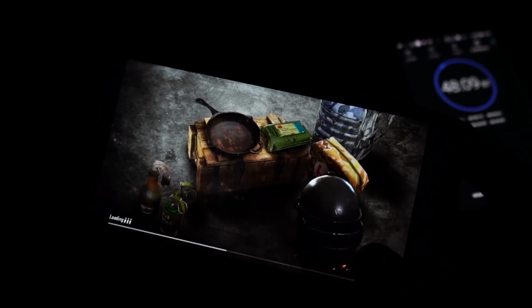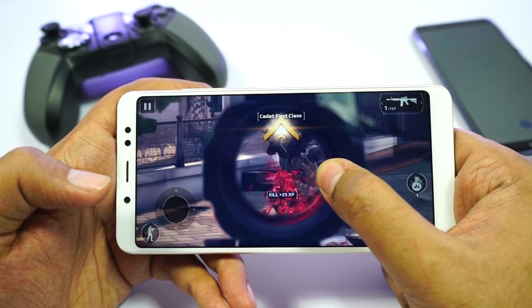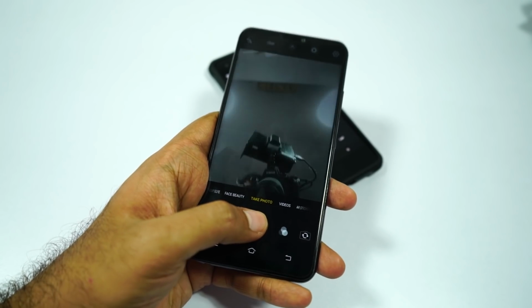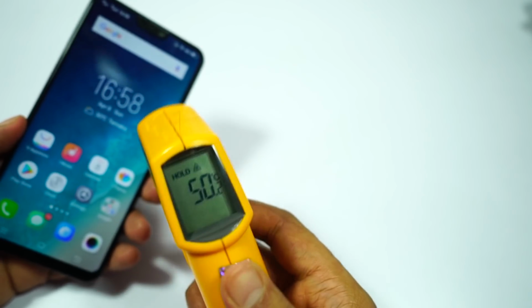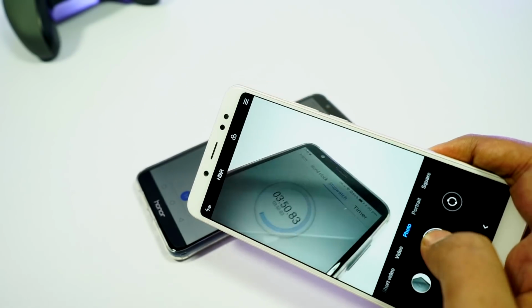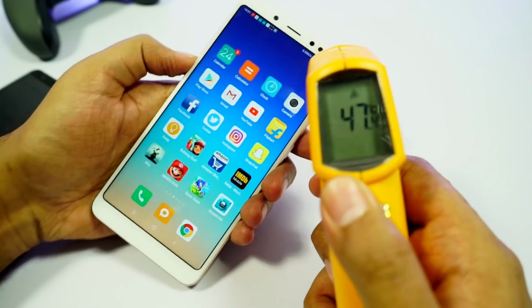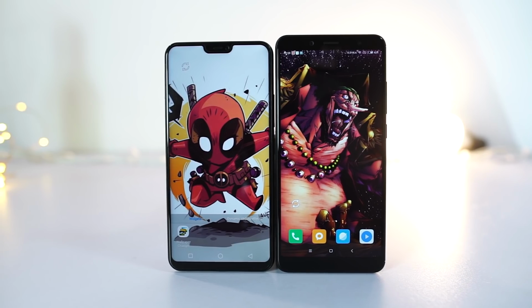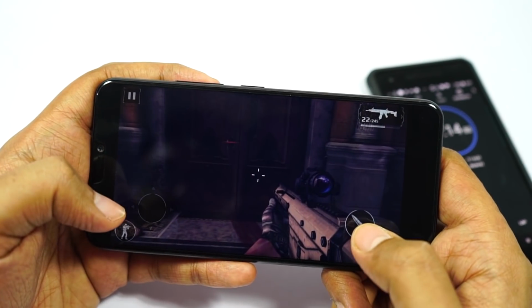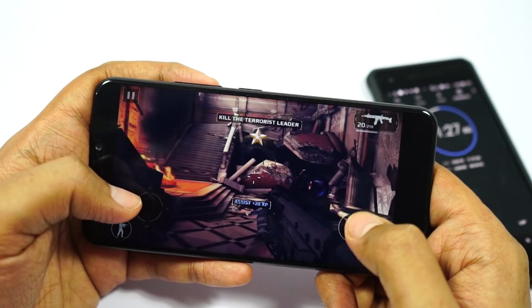While gaming, I've seen a maximum temperature of 46 degrees on the V9 and 44 degrees on the Redmi Note 5 Pro. In my heat test, where I take pictures continuously for 5 minutes, I've seen a maximum temperature of 50 degrees on the Vivo V9 and 47 degrees on the Redmi Note 5 Pro. So comparatively, Redmi Note 5 Pro heats less than the Vivo V9, but because of the metal build, it takes a bit more time to cool down. Now V9 definitely gets heated up more, but because of the plastic build, it cools down much faster.